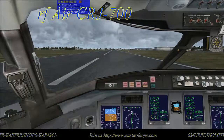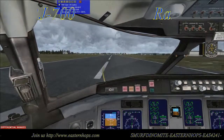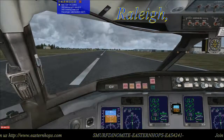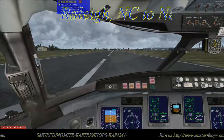100 knots. I haven't touched the brakes yet. 80 knots, thrusters off, brakes on. 60 knots. Eastern 4241, turn right any intersection. Low code, Eastern 4241.